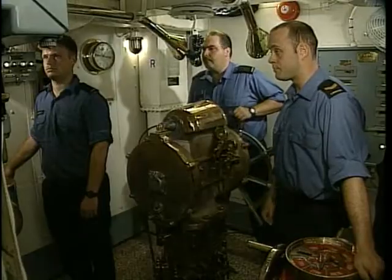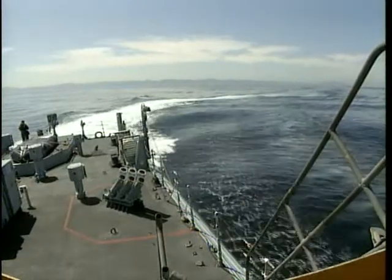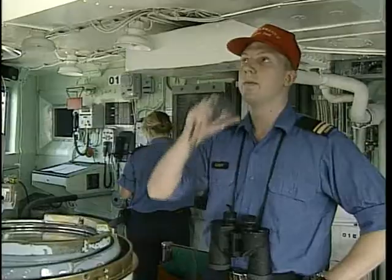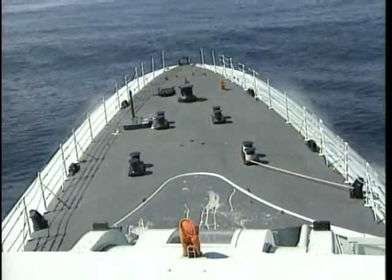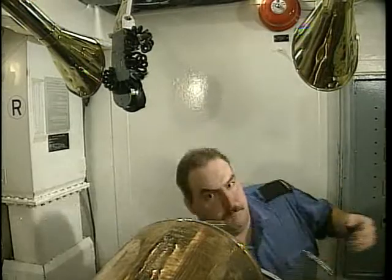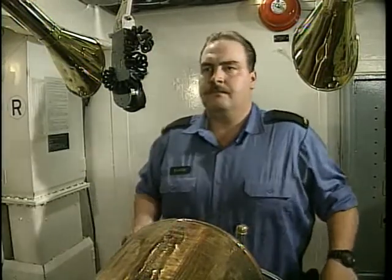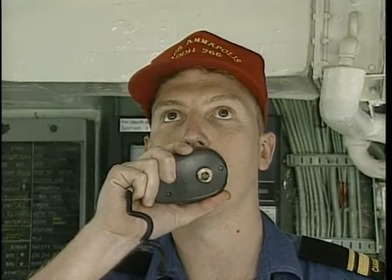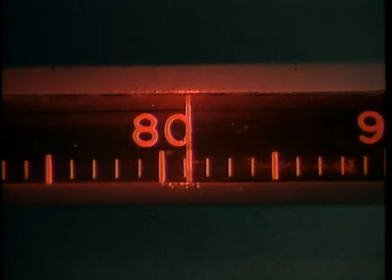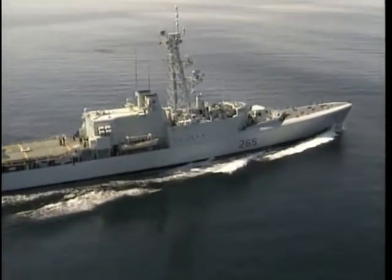Midships, sir. Very good. Port 10. And port wheel on, sir. Very good. Midships. Wheels amidships, sir. Very good. Steer 080. Course 080, sir. Very good.